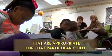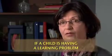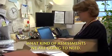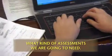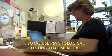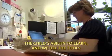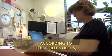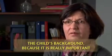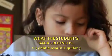They can work very closely with the teachers trying to help them implement the interventions that are appropriate for that particular child. As a member of the IEP team, if a child is having a learning problem, I can help them sort through the psychological assessment, what kind of assessments we are going to need. So we use psychological testing that measures the child's ability to learn, and we use the tools according to the child's needs, the child's background, because it's really important to take into account what the student's background is.